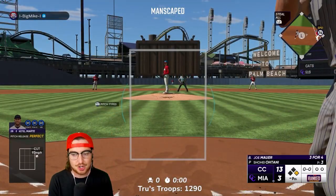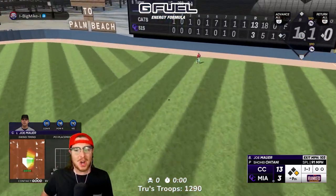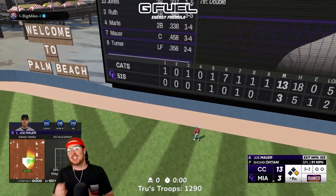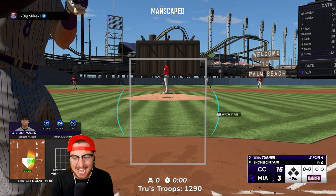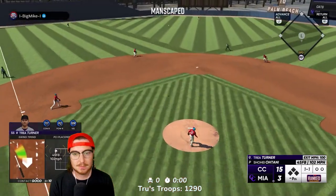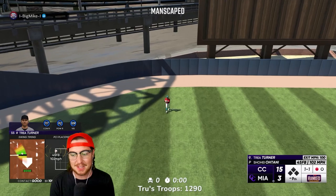Joe Mauer coming up. He's a triple away from the cycle. Oh, Joe Mauer. What a game. Two bombs, a double, and a single. 15-4. Five. I think that one's an out. 100 off the bat, but a line out. Finally, the first out of the inning.